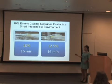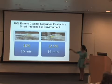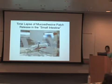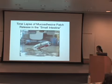Then we needed to find the right concentration that will allow the capsules to dissolve fast and release the mucoadhesive patches. And I found out that the 10% enteric coating, as you can see, is allowing the capsules to dissolve and releasing the mucoadhesive patches right there, whereas 12.5% is not even letting the capsules dissolve. This is a clip of the capsules dissolving in pH 6.5 now and releasing the mucoadhesive patches.